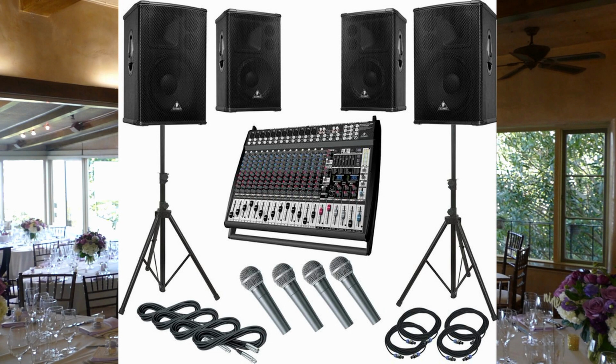I would say the large majority of venues do not have any sound built in, or they do and they just don't allow it to be accessed by third-party vendors. So 75% of the time, your DJ or musicians are going to need to bring in their own speakers, mixer, cables, microphone stands, everything, and set it up. But in that 25% of the venues around town that have a built-in sound system, there's just a few things you want to be aware of.